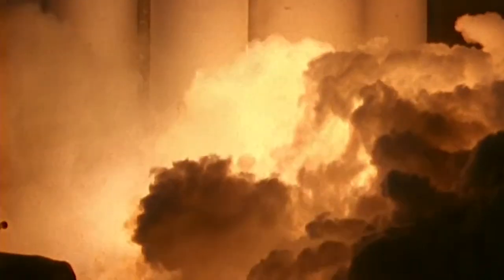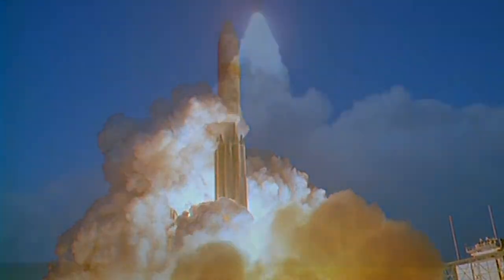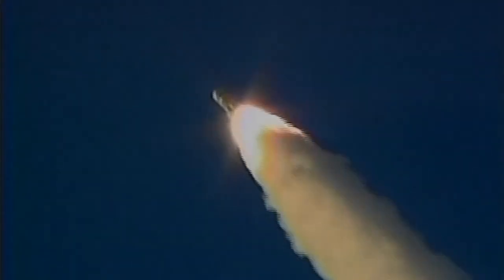Ignition and liftoff of the Boeing Delta III rocket. Stage systems looking normal. Engine burners keep burning normally in all six grounds.